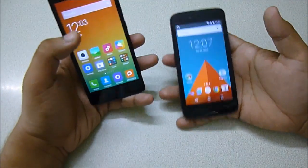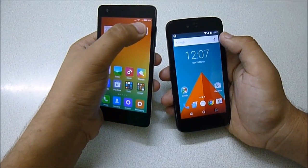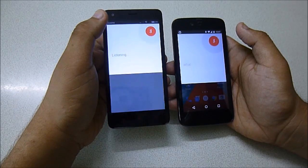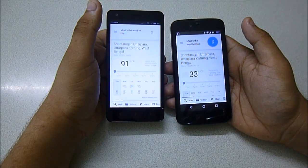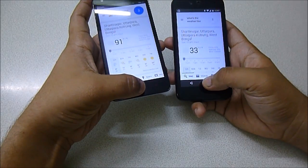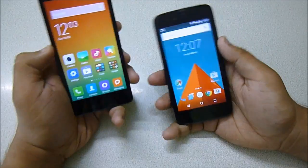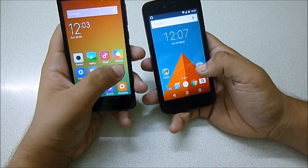And in a normal case, let's see how Google Now answers on both. What's the weather like? It's 33 degrees with haze in Uttar Pradesh. It's 91 degrees with haze in Uttar Pradesh. So here the Android One wins because it's a Google phone, so it came faster here in Google Now.